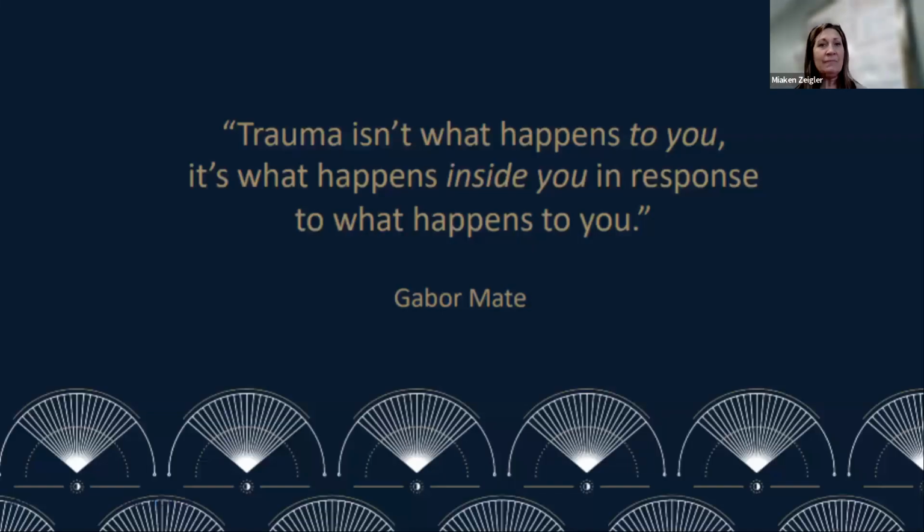So this is also something we talked about last time, but I just felt it was really important to start this way before we go into any of the exercises and things that you can start teaching your bodies and your brains to do to support you in just having a calmer, more regulated system in all areas. That trauma isn't what happens to you, it's what happens inside of you. And again, based on your brain and your ability and the response, in response to what happens to you, right?